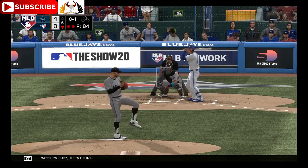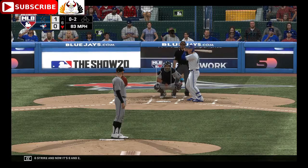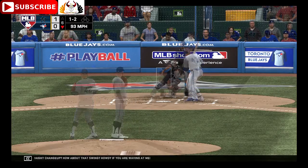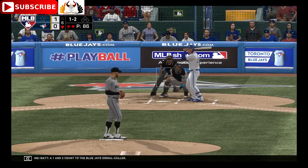He's ready. Here's the 0-1. A swinging strike, and now it's 0-2. Wow, great pitch right there, right? Changing speeds. How about that straight changeup? How about that swing? A 1-2 count to the Blue Jays signal caller.